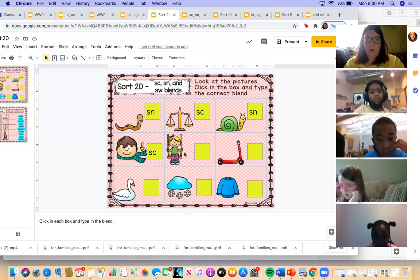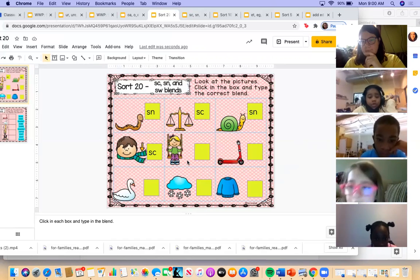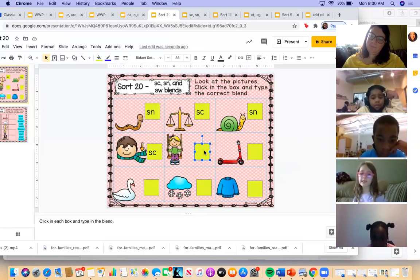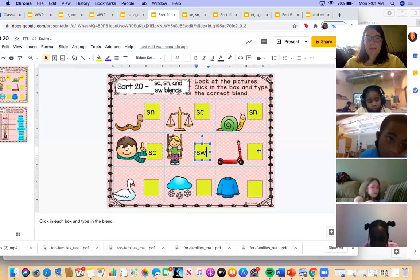All right, Coco. What is this? What's up, Andre? Oh, there we go. I can hear you now. What's this a picture of? The girl, she's doing what? She's on a swing, okay. And pretty sure the other one's a scooter. So what do we hear at the beginning of swing? Swing. SW. There you go.